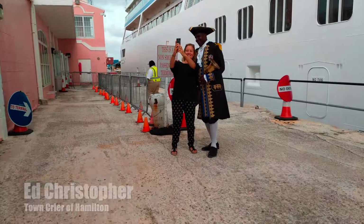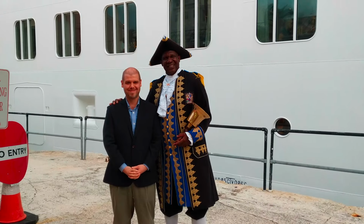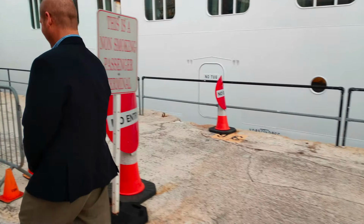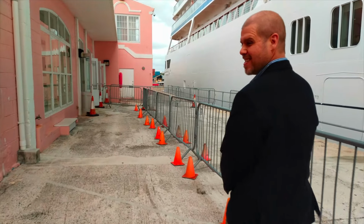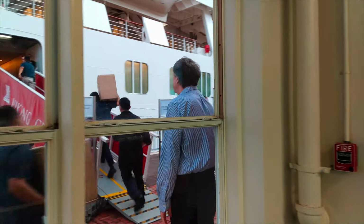Welcoming us to Bermuda was none other than the legendary town crier Ed Christopher. We just made it to Bermuda. We're so excited. Beautiful Bermuda on a cloudy day, but it's still pretty.